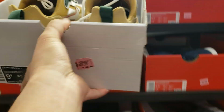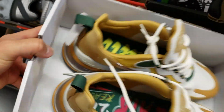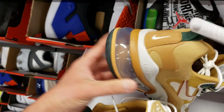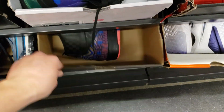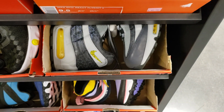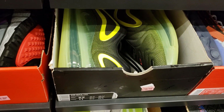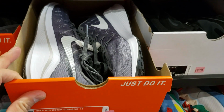This 270 React is hella interesting because yeah, 89 bucks. Oh, I thought it said something else. 89 bucks, not too bad. Get 20% off. These normally went for what, 150 or 160 or something, so not too shabby. Black History Month 2 still, man, still $129? That's crazy. And Jordan Trunners go for $70, get 20 off of that. Got those in size 9.5 as well, same price. Plenty of those going for 90 bucks, or 99 plus 20% off.